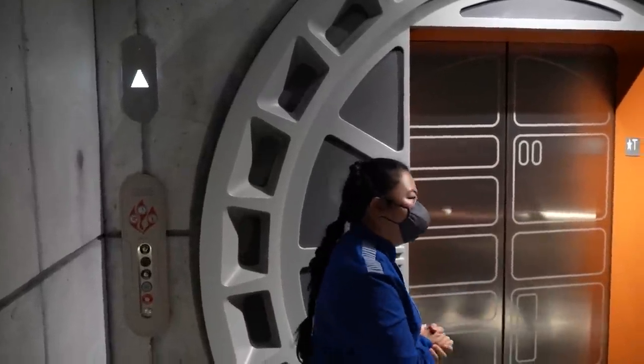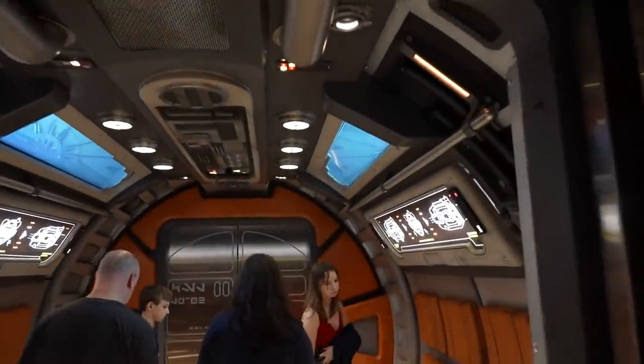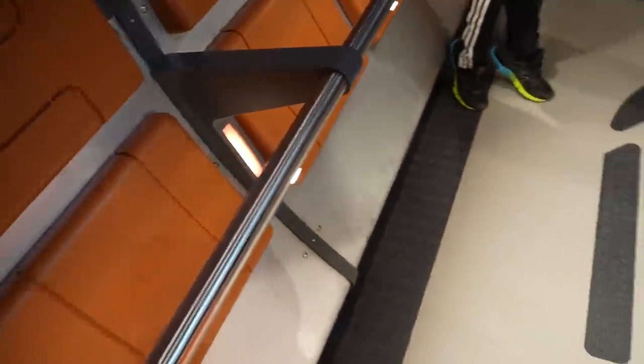Oh, because of the algae they eat. It's like flamingos. And we're going in. Right here. You want to stand right here, buddy? We got to hold on. It might be a bumpy ride.